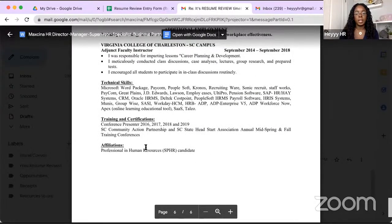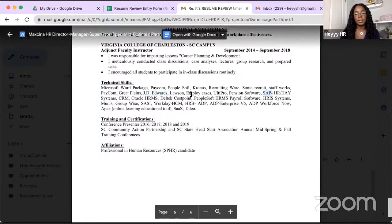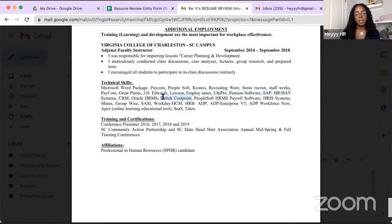For these skills and certifications, now this affiliation I would put in that whole bucket that I told you to move before. But for all of these, I would list them because it's easier to consume. Now, JD Edwards, Great Plains is something good to keep. But Lawson, if it's not an HRIS, I wouldn't really worry about it. And if it's too outdated of an HRIS, I probably wouldn't worry about it because a lot of people aren't using SAP as often, more financial professionals. Deltek is more of your government contracting folks. We all know that all of these things are HRMS, so you don't need to put that in there again, or HCM.